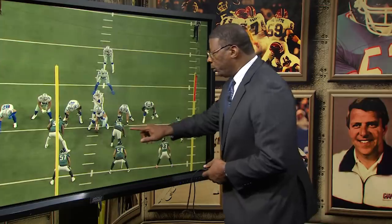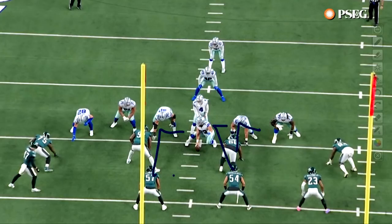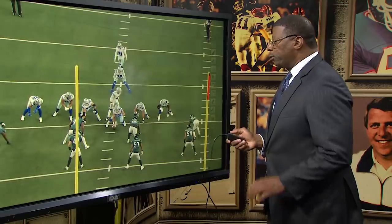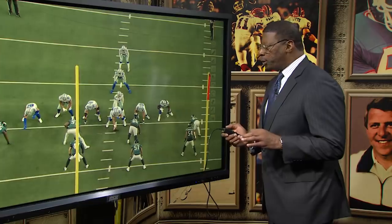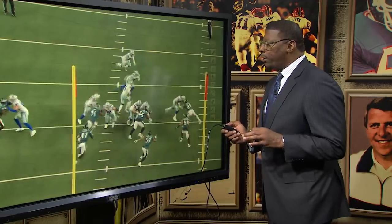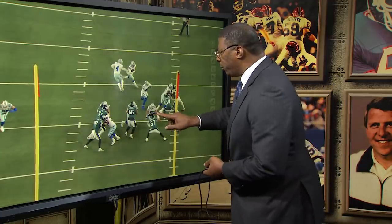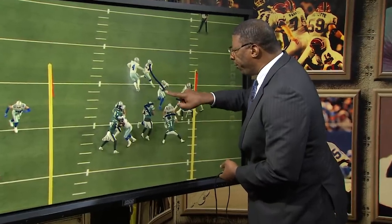Starting with the run game, Bob, it is very important that you build the wall so that Ezekiel Elliott has nowhere to go. What you'll see is guys getting out of position early. You'll see when this play starts to happen, Ezekiel Elliott has great vision, but he's waiting for a defender to get out of position. So I'll freeze it here. Looks like everybody on the front side has everything shut off. So there's no vision here.